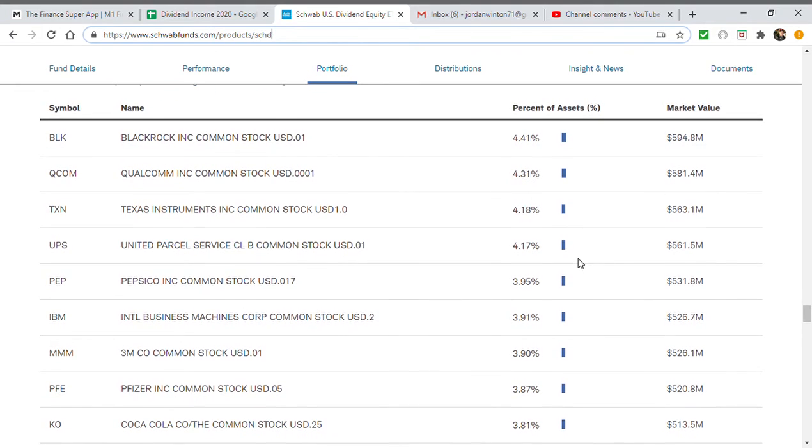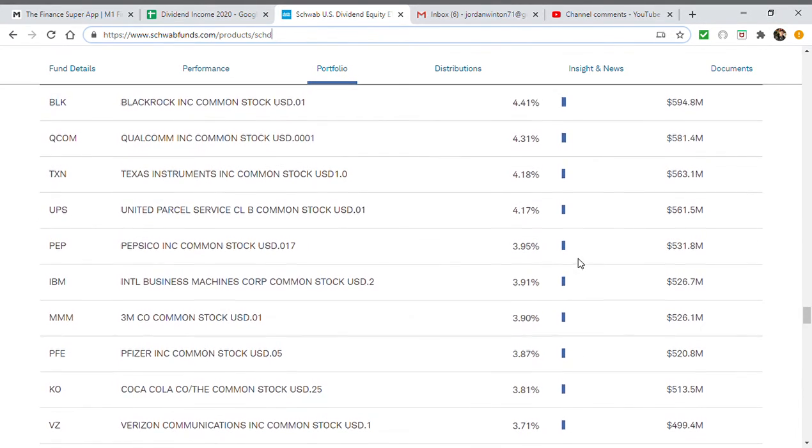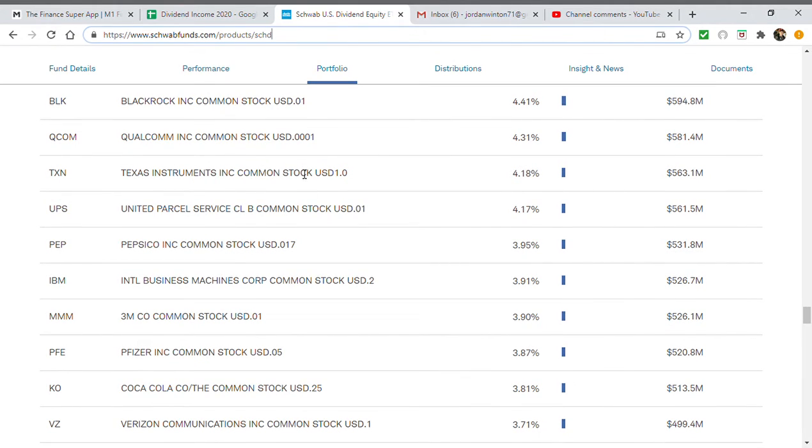So we keep on scrolling down, and the main thing I wanted to look at here is right about here, these top 10 holdings, because this top 10 list basically makes up half of the ETF, and I want to just go over these 10 companies real quick and give my basic opinions on them.